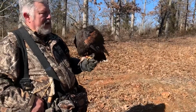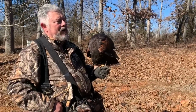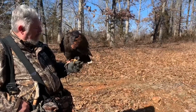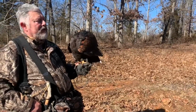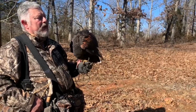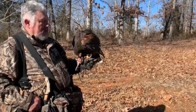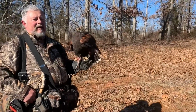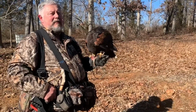Do you ever keep more than one in a mews together? Yeah, you can if they're breeders, or if they hunt together in the wintertime. You can put them together in the summertime, but you can't put them together when they're down to hunting weight. If they're down to hunting weight, the bigger bird is going to kill the smaller bird every time. With breeders, you can keep them there all the time, because they stay fat. It's just like if they were out in the wild, they recognize that as their mate, and they're not going to hurt them.